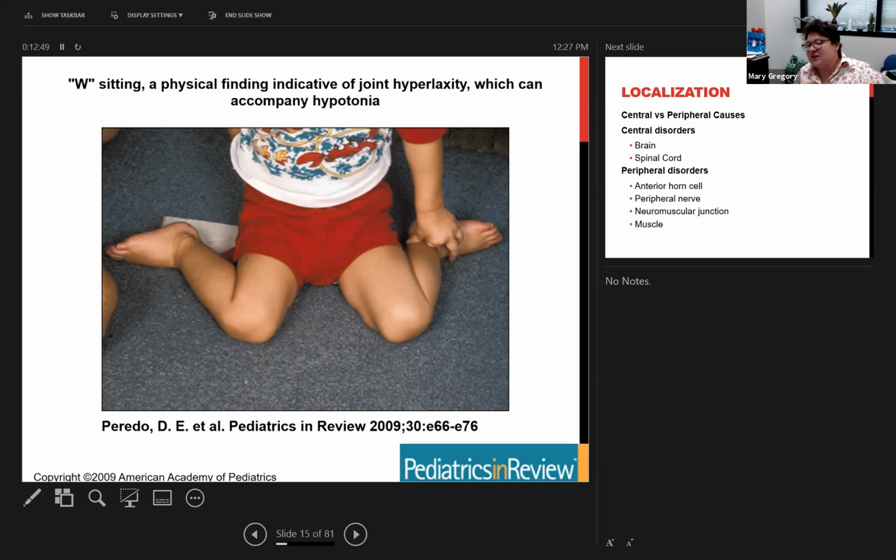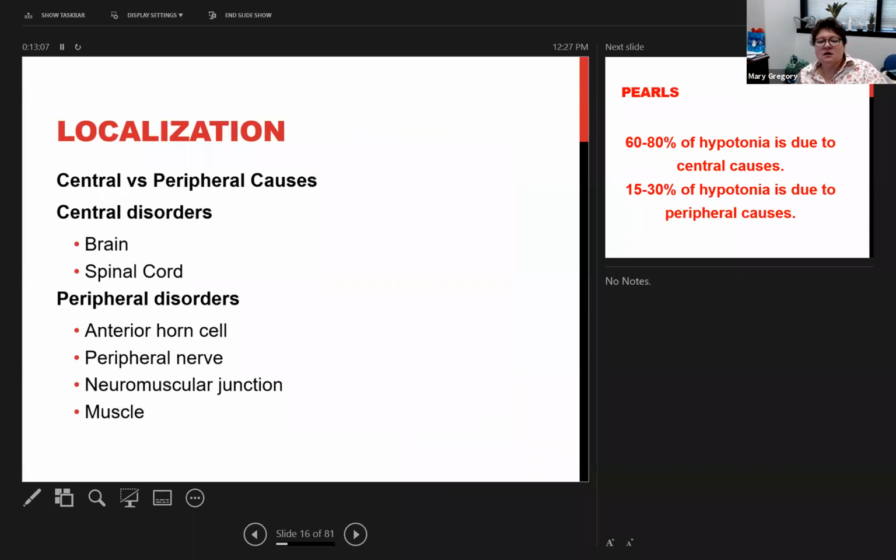And so this is W sitting. OTs and PTs hate this. It's bad for your joints long term. But a child that has normal tone isn't going to do this. To rest in that position is in and of itself indicative of hypotonia. So one of the things the therapists do is try to get kids to avoid these postures that they're going to because of the low tone, because it can cause long-term injury and increased stress on those joints due to the abnormal posturing.